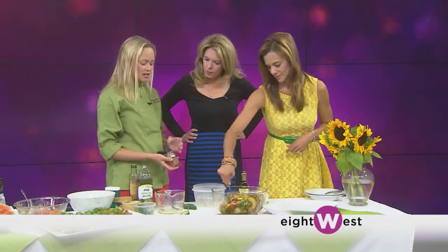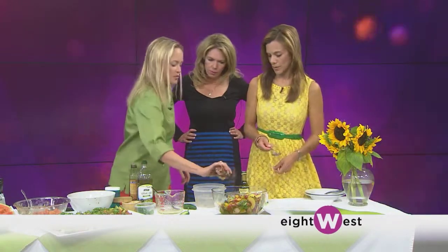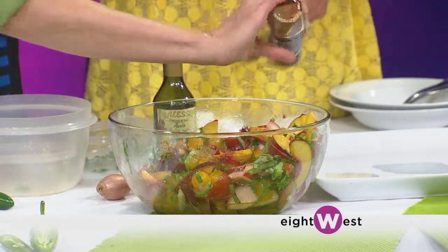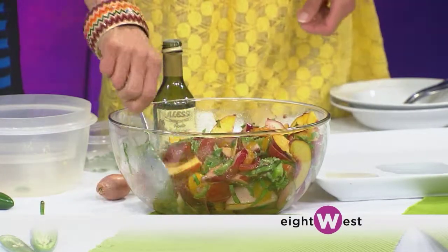And so I'm using a spice mix that's already mixed up that you can pick up at Family Fare. And this is a Moroccan seasoning mix. Ras El Hanout. Yep, we'll put some of this on here. So this already has a lot of different spices in it mixed up, so you don't have to blend them together. And it's going to give it that little taste of exotic because it has a little bit of cumin in it, a little bit of coriander.